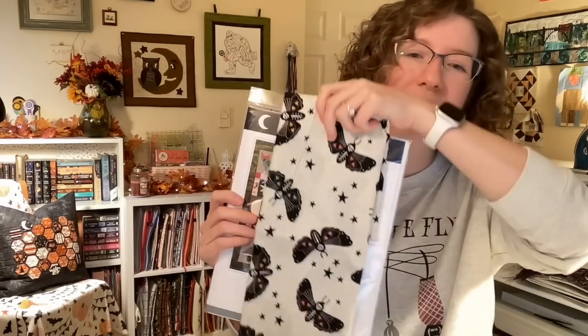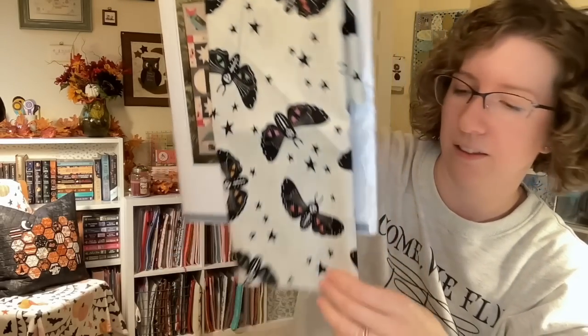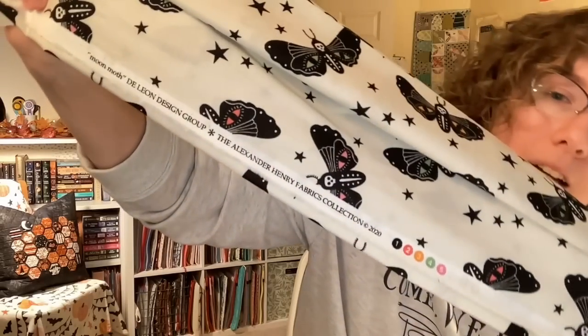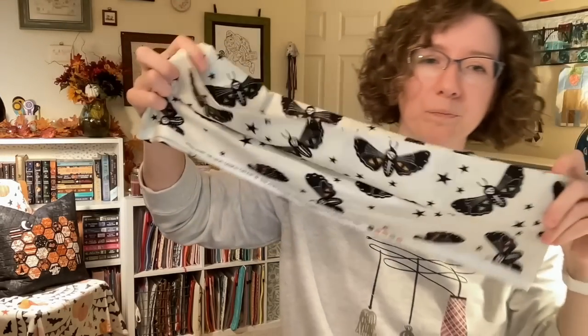I found this awesome fabric with, what are these called? Death moths? Somebody will know. Death mask moths, I think. Something like that. It's a moon moth. Alexander Henry, why can't I speak all of a sudden? Fabric collection. Moon moth. And I love that you get those little pops of different colors in there.